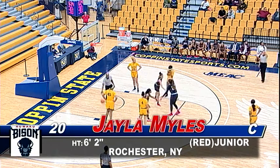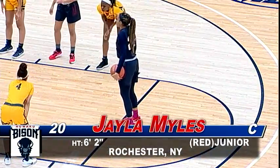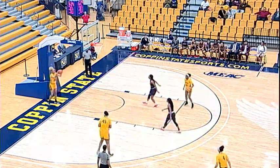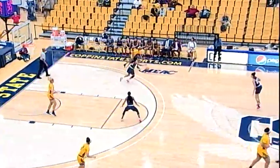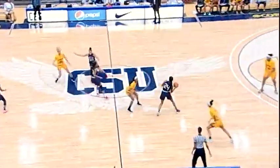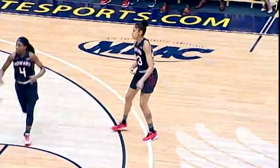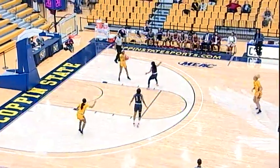Miles line left, puts it on the way and good. She now has 3. Makes it 30-26 Howard. Second one on the way, good. 31-26. Miles now with 4. Price coming left to right. Over the top feed and on the catch. It's Ford Davis on the steal. She kicks it right side. Thornton another 3. She's got 13. Now 34-26.